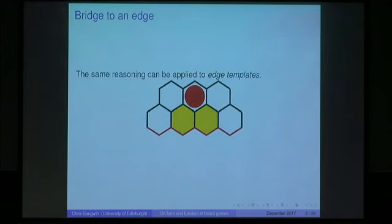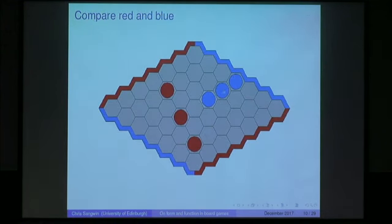So you can apply this reasoning to the edges. Whatever blue plays, these two hexes are unoccupied. They form part of this template of play. If blue plays there, red plays here, and so on. It's pretty obvious. And so this is typically what the beginning player does. If you play this with anyone, they always put the first piece next to their edge.